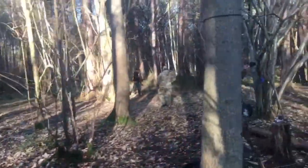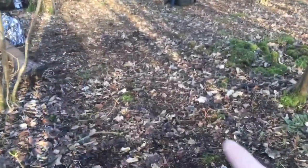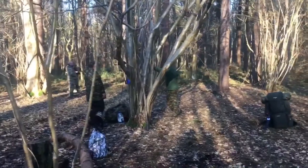Right, so Mike has just very kindly guided us into his spot where we're gonna be setting up tonight. Everyone's just choosing the places now. There it is. This fire's gonna be down here somewhere-ish. And everyone's just picking the spots.